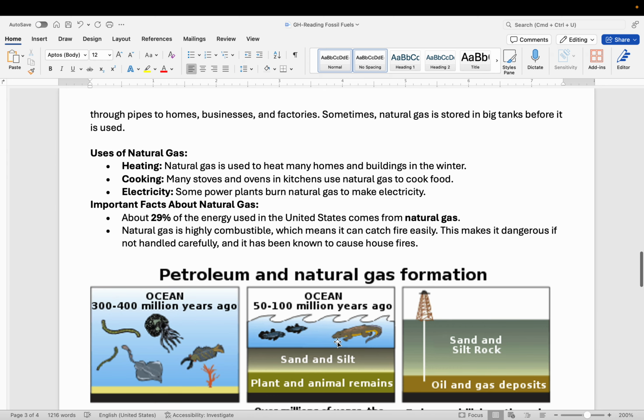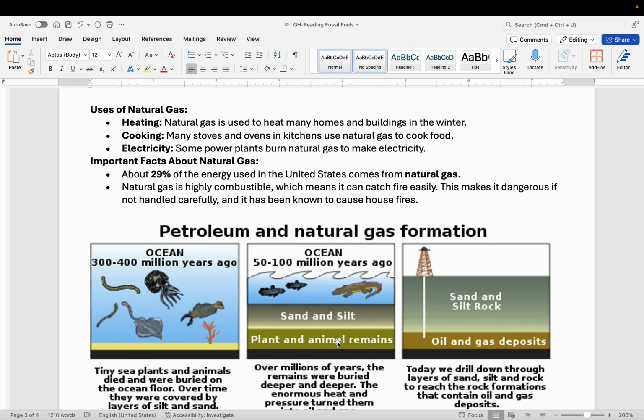Uses of natural gas. Heating. Natural gas is used to heat many homes and buildings in the winter. In fact, natural gas is used to heat over half the homes in America. Cooking. Many stoves and ovens in kitchens use natural gas to cook food. Electricity. Some power plants burn natural gas to make electricity.